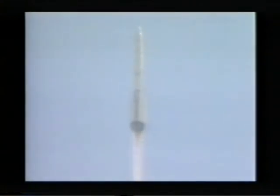And liftoff. We have engine ignition and liftoff of the Proton rocket carrying Zvezda, the centerpiece of Russia's contribution to the International Space Station, setting the stage for permanent human presence in space. We have reports that we have a good roll and pitch program. Reports our first stage nominal so far, 25 seconds into the launch. Zvezda is heading toward a July 26th link-up with the International Space Station.